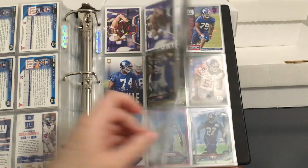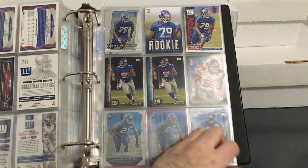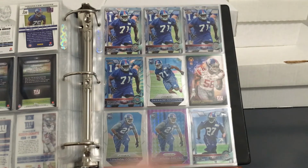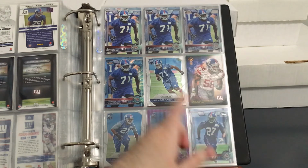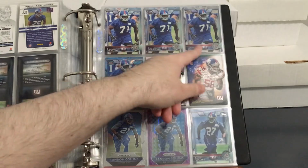Jonathan Hankins. DeMontre Moore. He was kind of a bust. Speaking of, there's another one. Odigizua. I have like tons of these rookies, but I only try to keep one copy of each. These are all different.